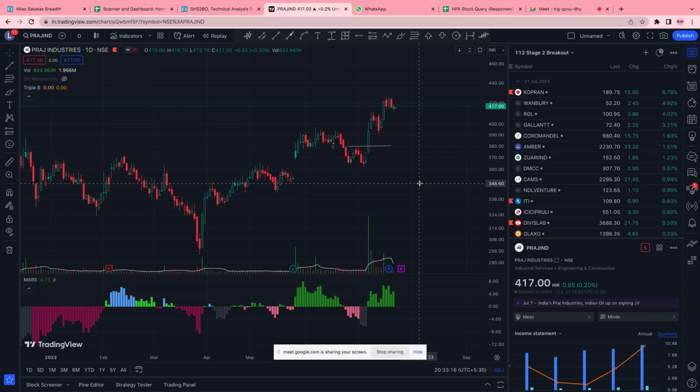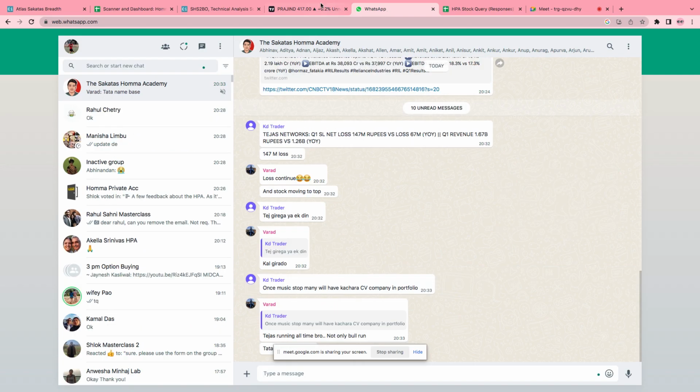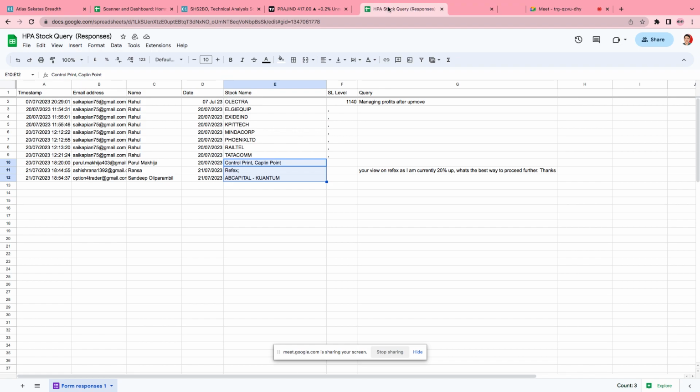Then what we'll do is quickly, I want to again discuss the squeeze entry scanner which I have. Why I want to discuss that is probably many people still don't know how to correctly use it, and I want to start with that. Okay, so maybe I'll start with the stock names which people want to discuss.